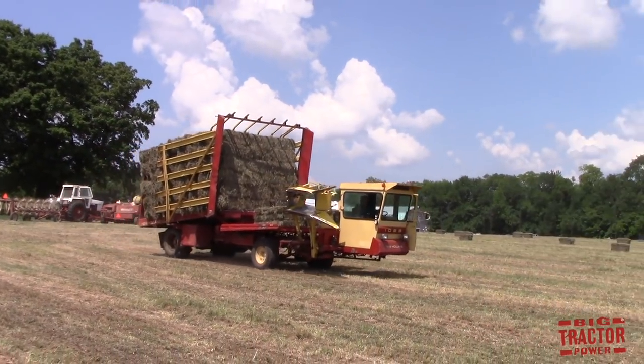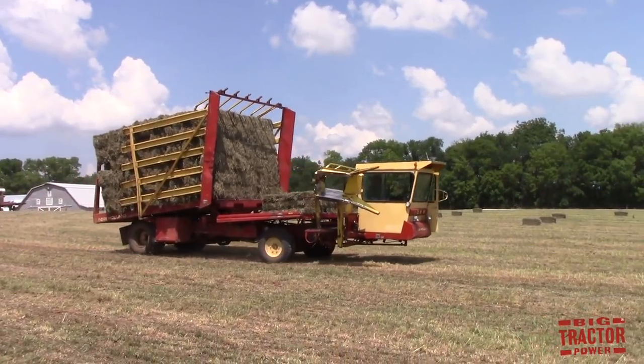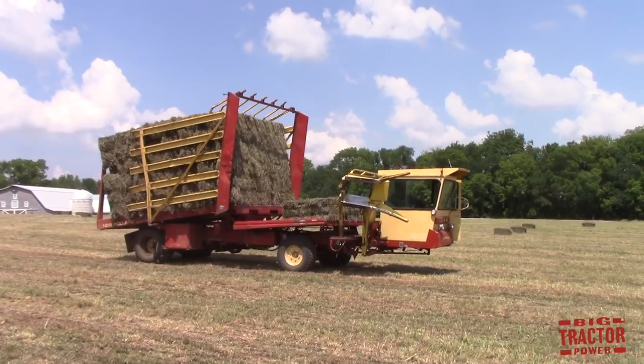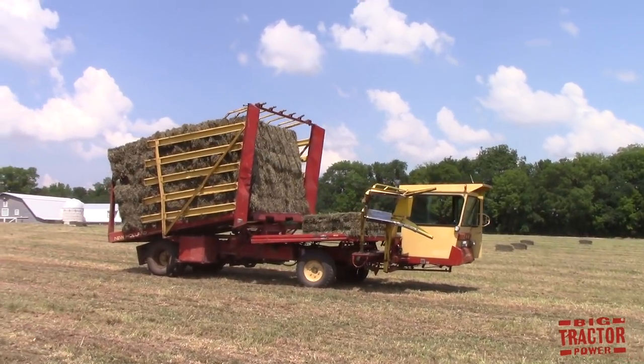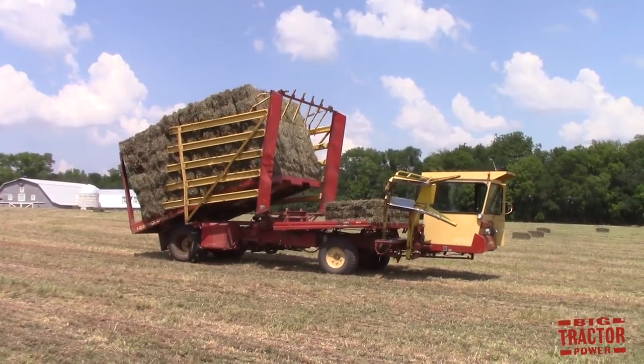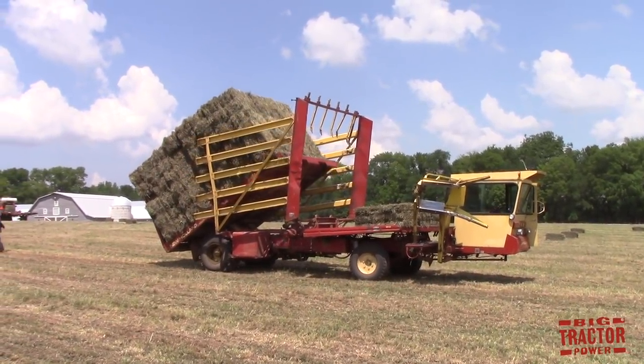In the case of this operation, they're baling hay about 20 miles from their home farm, and to save road time, they are depositing the haystack right in the field and offloading the hay from the 1069 with a 108 PTO horsepower Case 1070 Agri-King Tractor equipped with a great bend loader and a hay grapple.